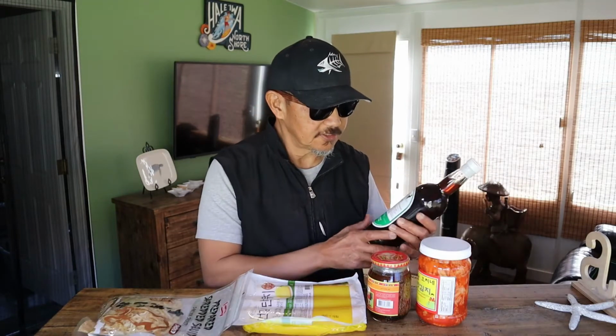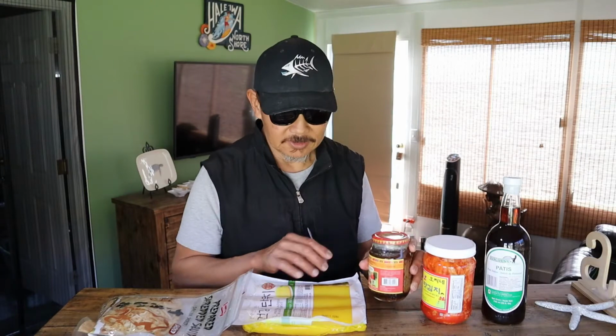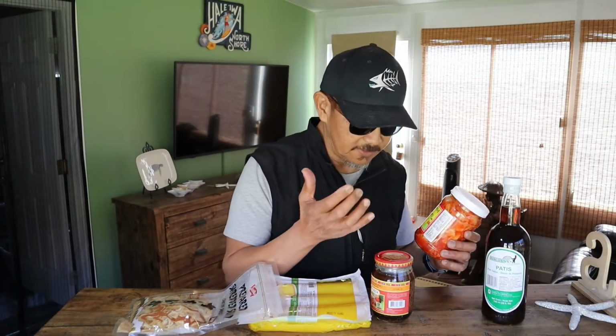So the first one we got is patis, which is a Filipino condiment actually. So it's actually fish sauce. And then here's the kimchi. And then we have bagoong, daikon, and cuttlefish. So let's start off with the kimchi and the daikon.